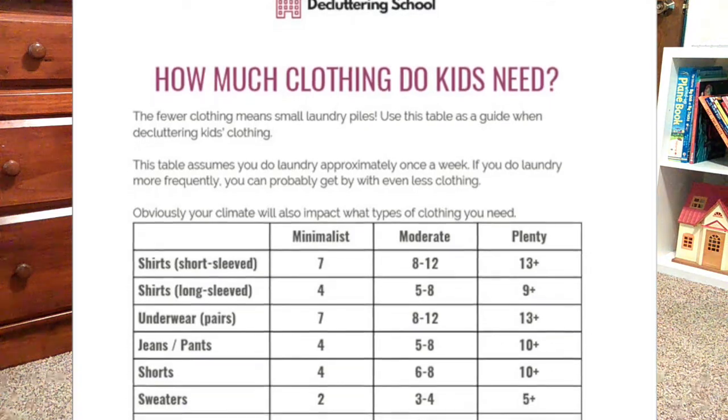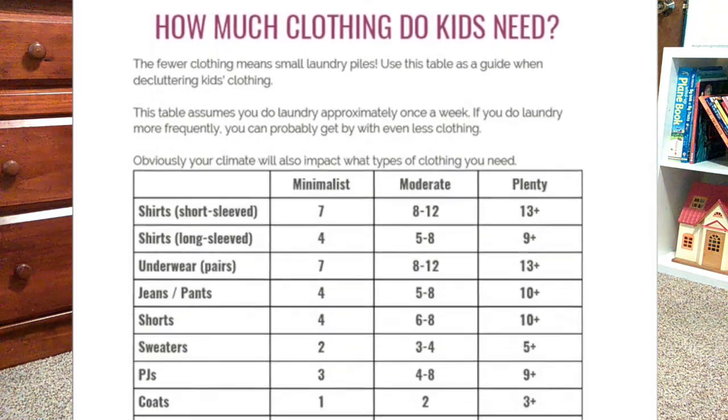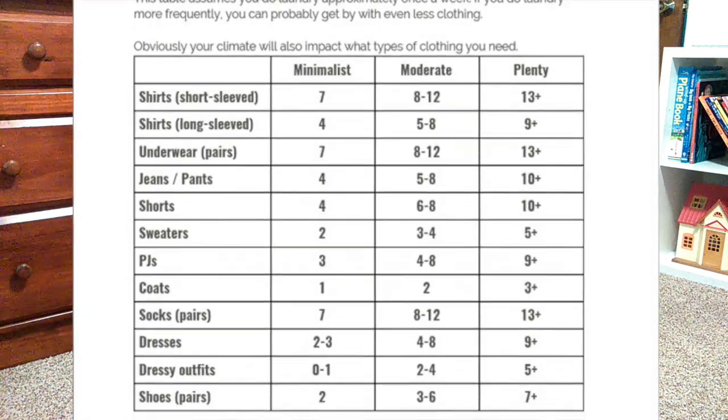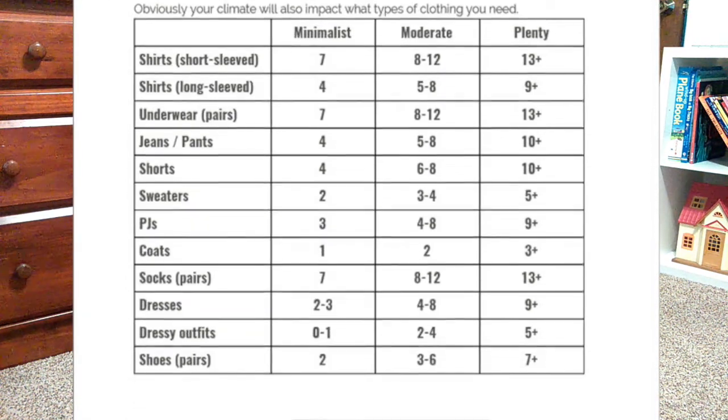And so a lot of the categories we do fall in the minimal or the bottom end of moderate, but then there are some categories that we're well above plenty just because of what our life looks like. So we'll go through and look at what we have specifically, and then you can compare that with the numbers, and then that chart I will link to, as well as the picture that I'll be dropping in the video, so that you can see where you fit and give you a range so that you can adjust that to your own situation.